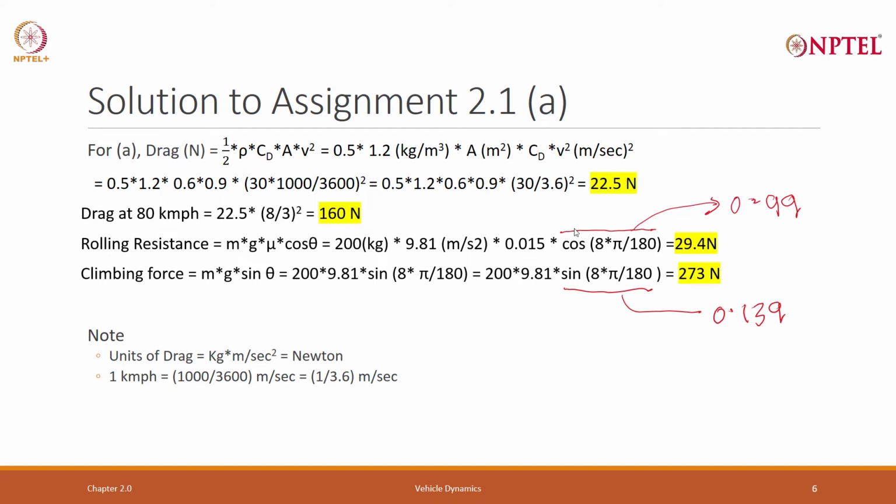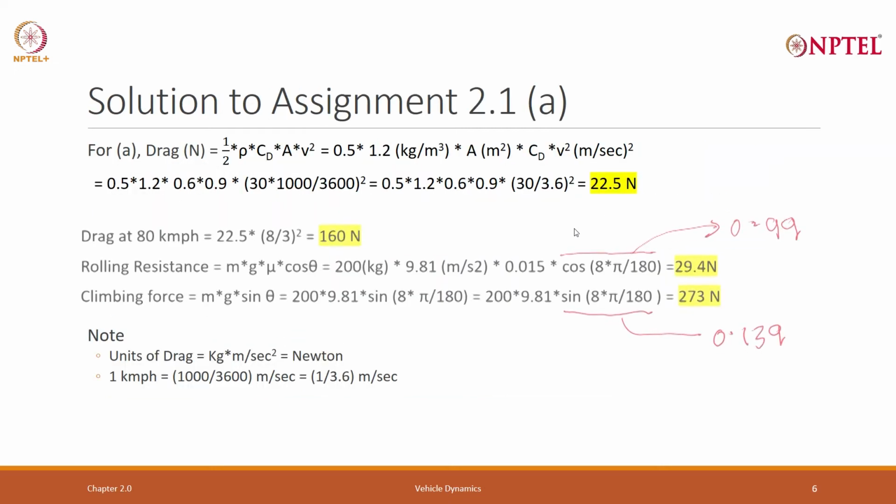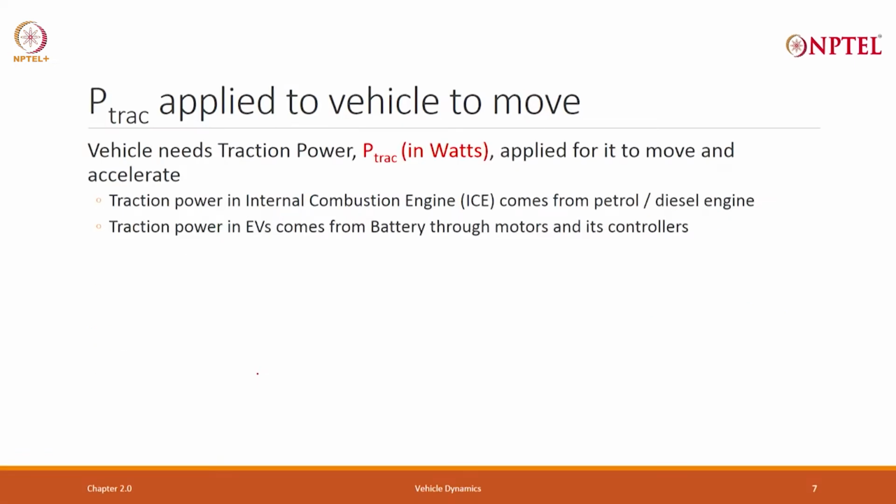Of course, you cannot recover it 100%, but in an electric vehicle you can recover energy. While you are going down, you can convert that energy, the deceleration part or climbing down part, back to electrical energy and push it into the battery. We will discuss this later, but this was just a simple calculation that I wanted you to do, for you to get familiar. This question is a much bigger question. It has 3 vehicles, not 1. I did it only for 1 vehicle. For the other 2 vehicles, you please solve.